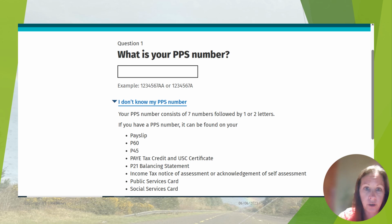Okay, so I have literally just screenshotted every single step of the way. So this next step, what's your PPS number? So that's it, enter PPS number. These are all the different places that you might be able to find that number. Enter your PPS number, scroll down and hit next.